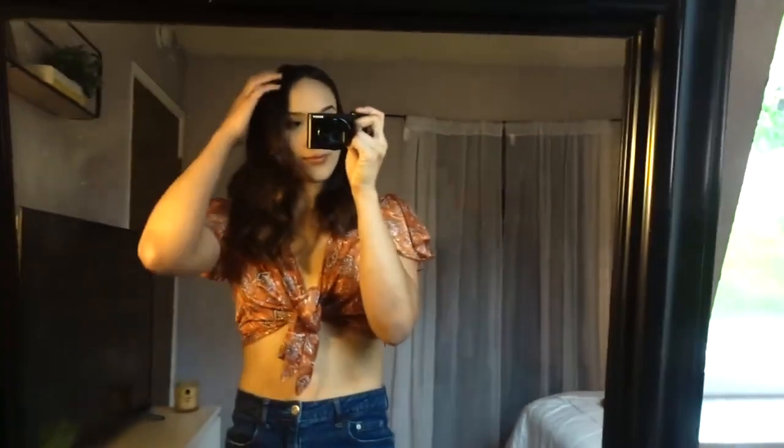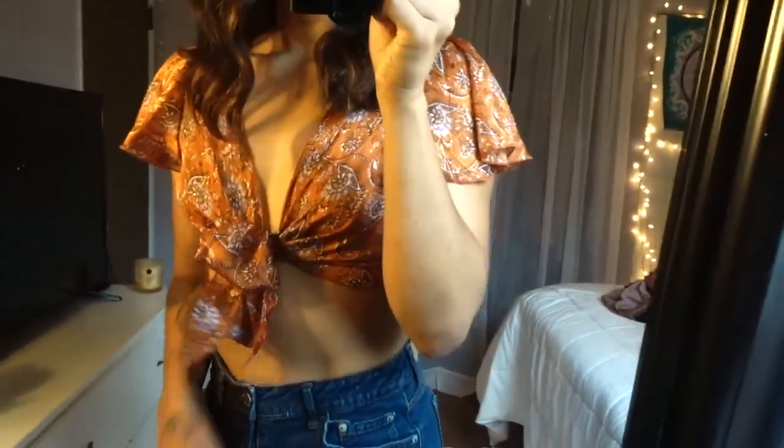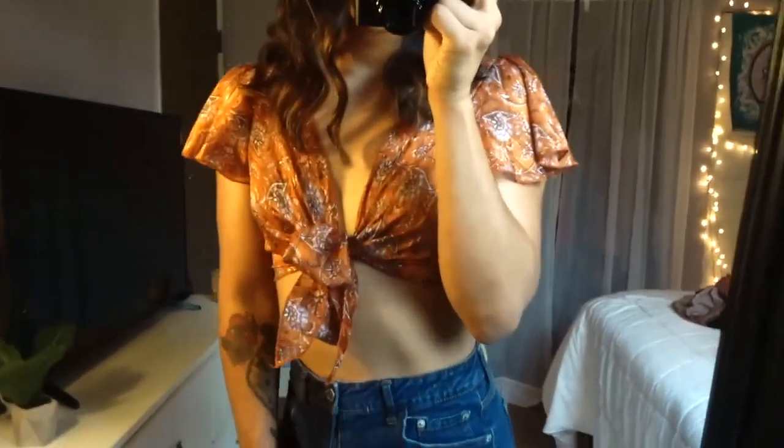The first clothing that I got is this super cute vintage crop top. It's this very cute orangey summer color with flowers on it. And it is a little see-through, not gonna lie. But it's just a super cute look. You can wear this with pretty much anything. You can wear it with jeans, with shorts, or over your bikini. I would say just be cautious, it's pretty see-through. So yeah, that's the first piece.